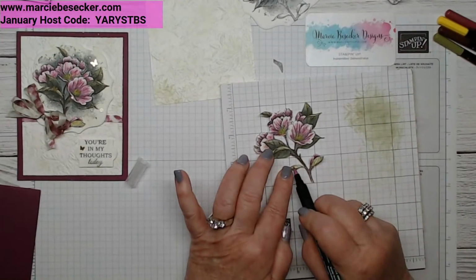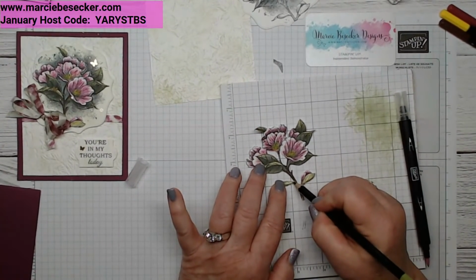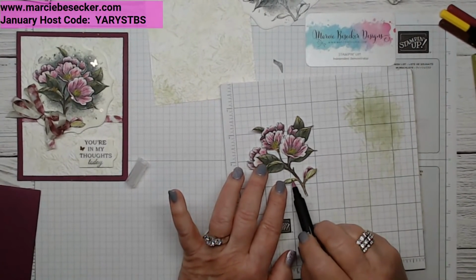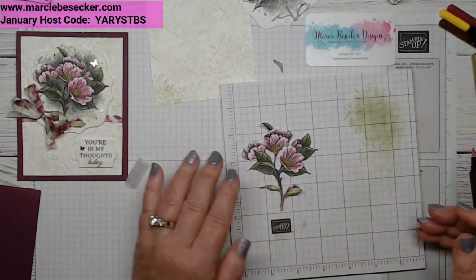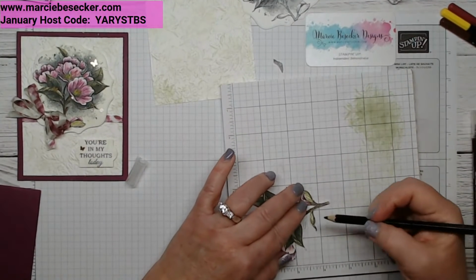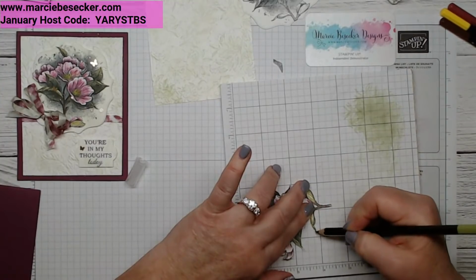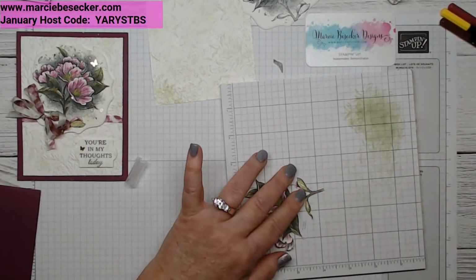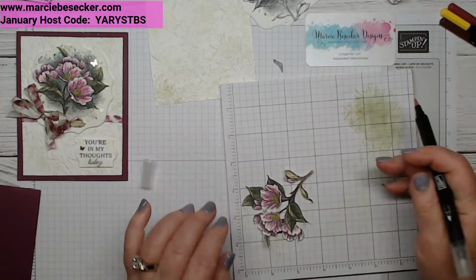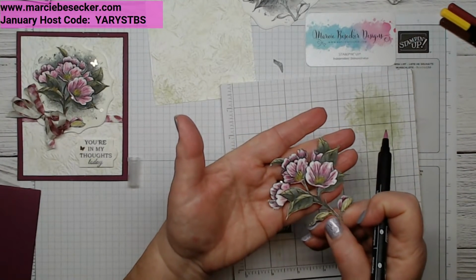And I think I'm going to do this the green. And I think this one needs a little more because that's pretty light green right there, that little leaf. And then just kind of blend it. And there you go. Now you have your whole flower, except I want to do this one a little darker. So you can just add some green on it right there. And then take your pen and just kind of blend it. All right. So there we go. There's our flower all ready to go.